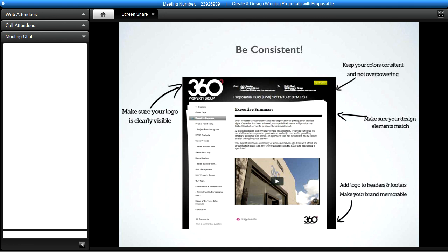So again, one of the biggest best practices is being consistent, making sure that the look and the feel of your proposal is consistent with your brand. Proposable has a lot of capability, and many of you are completely overwhelmed with trying to get business, trying to close more business, focus on the customer, and we completely understand that. What we are here to help you with is making your proposals look professional, such as the one that you're seeing here, where it really looks like your website. It looks as if you spent a lot of time putting this proposal together.